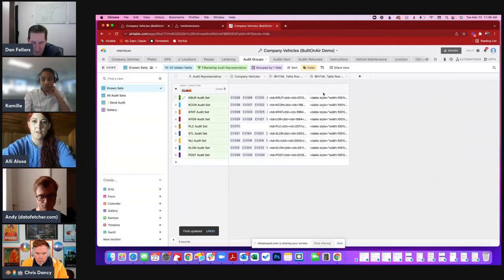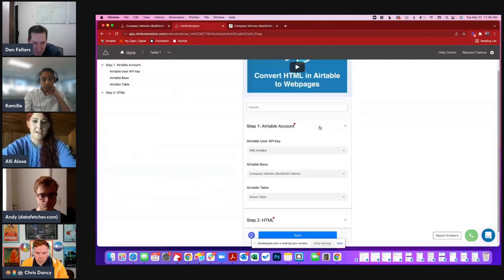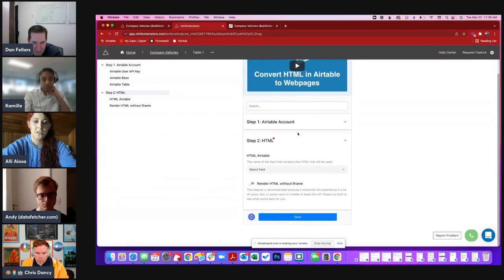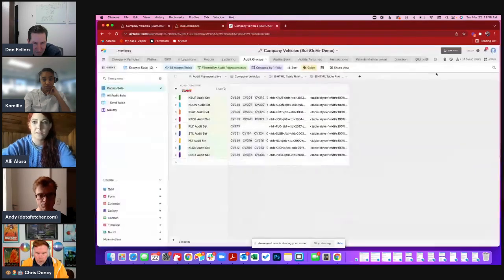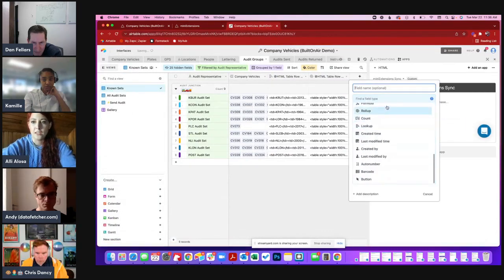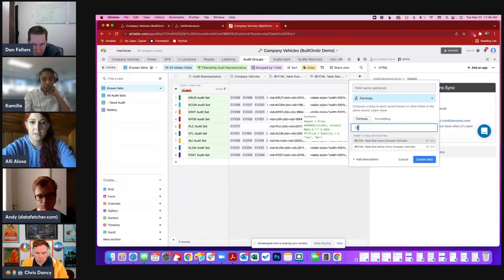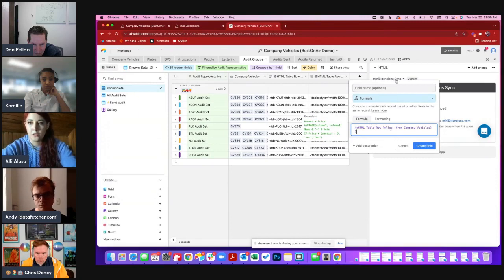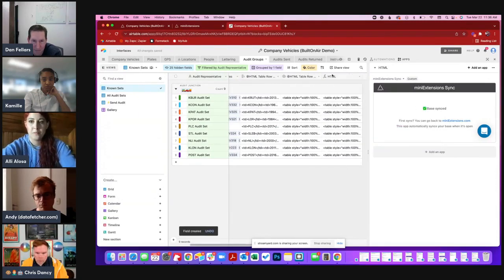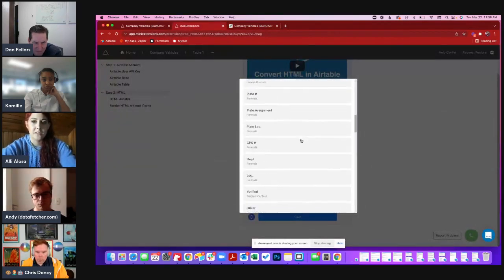And just to show what that looks like, I have my mini extensions set up, ready to go. I really like this trick. They have an HTML renderer. So all I need to do is make sure that I've synced up my mini extension so that I can see that field. And actually, this is the only bummer that I don't like about mini extensions: it requires it to be a formula field that it's reading, not a rollup, which is very annoying. But if I just grab HTML, give that a second to sync.